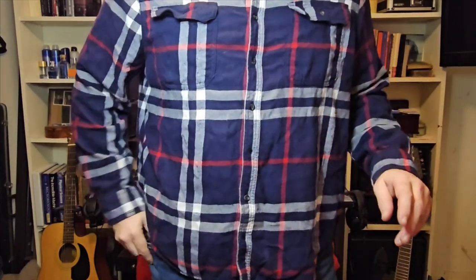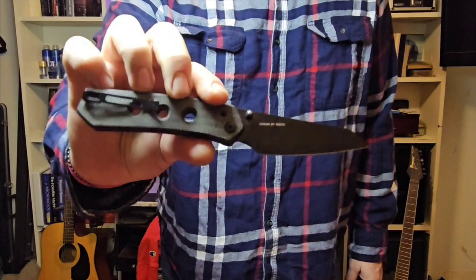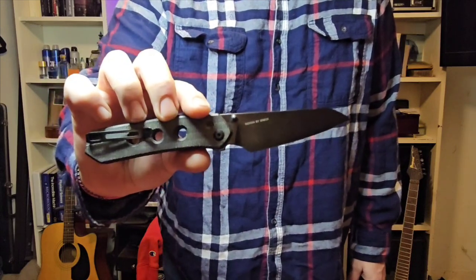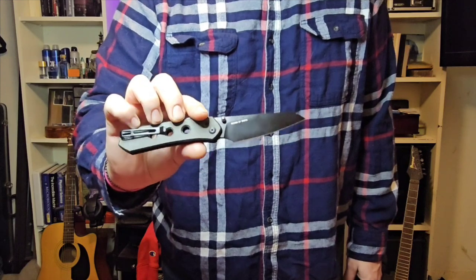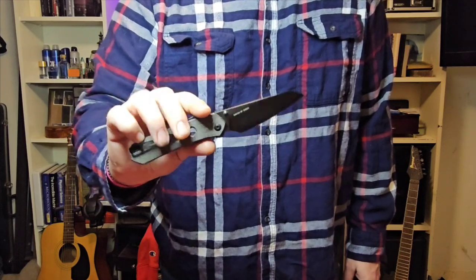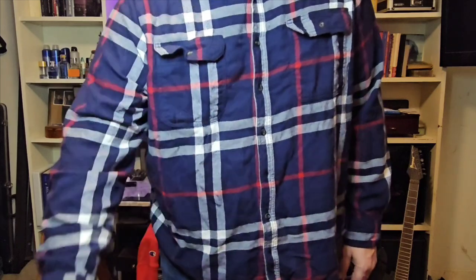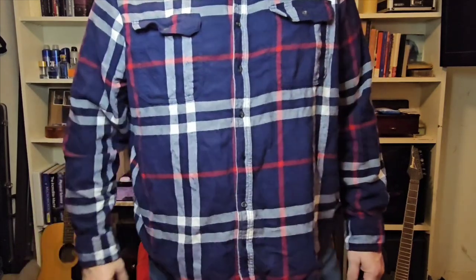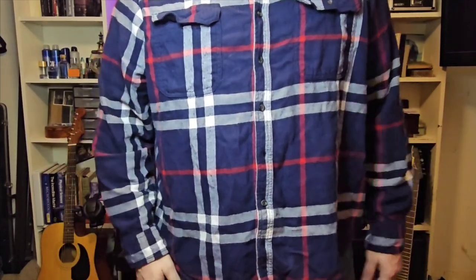So no changes there as well. So what I've been carrying this week mainly up until probably today is the Civivi Vision FG. And I have a full review coming out on this one. It should be out this weekend, hopefully. But that's what I've been carrying most of this week. Love the Vision FG. Super cool knife. Very nice action on it. And that's shark lock. You know, it's just perfect.